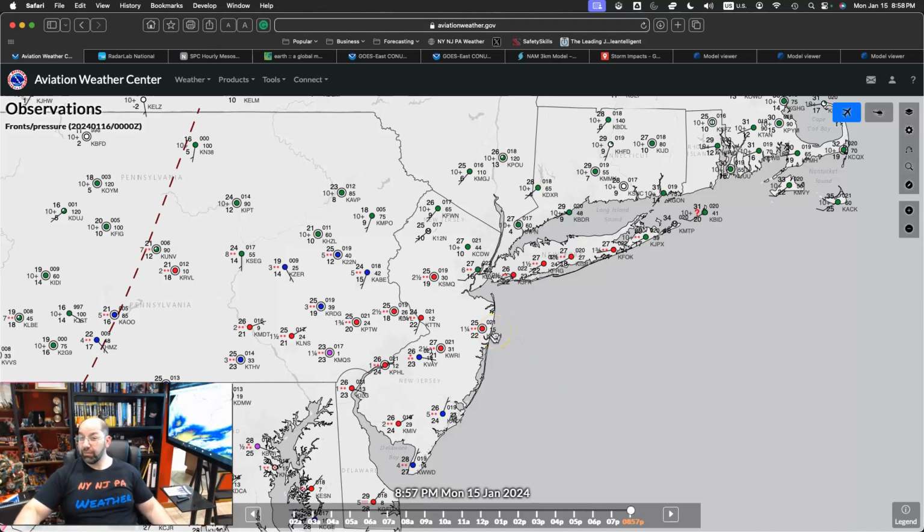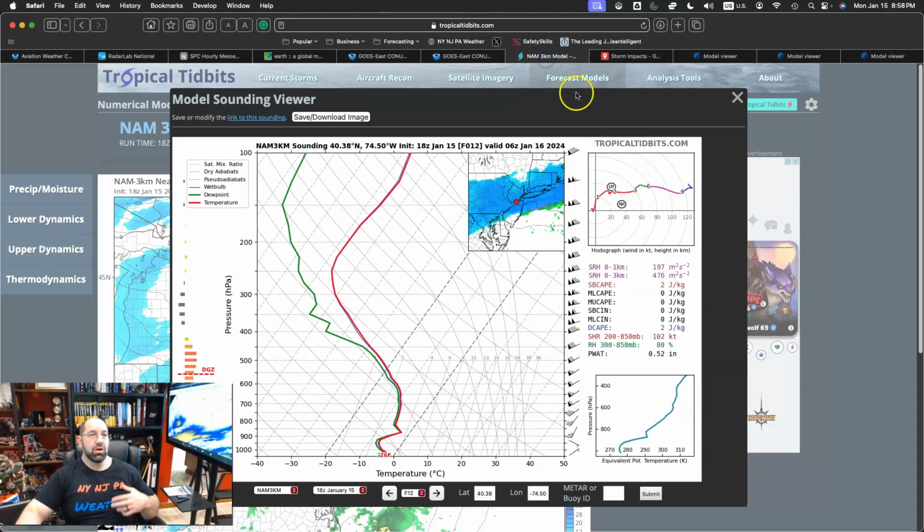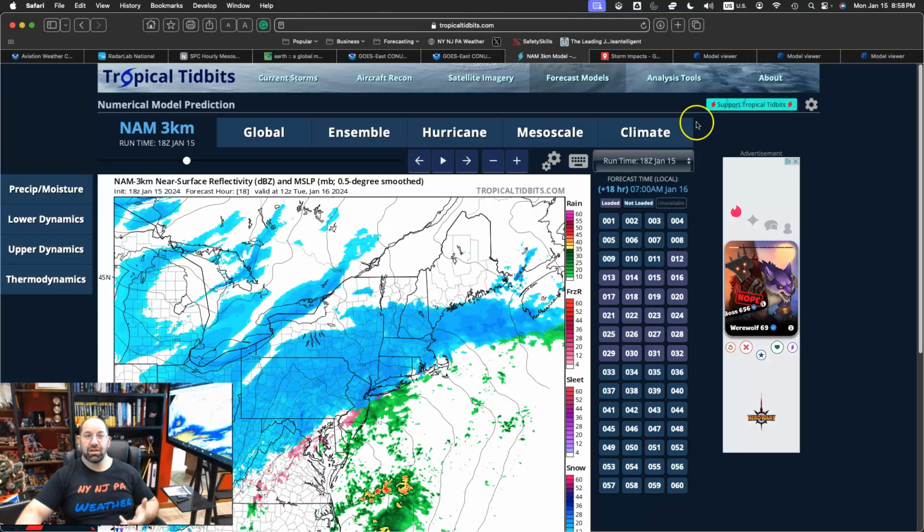Now, I am getting reports of some individuals saying, hey, I'm seeing snow all around me, but I'm not seeing snow where I'm at. Well, part of that is because of the dry air that's in place. You see, your temperature is around 27, and your dew points, let's say in northern New Jersey, are around 10 to 15. So what's happening is that you're having dry air in place, and because of that dry air, you are basically not seeing the snowfall reach the ground.